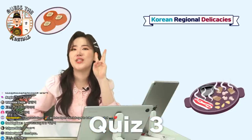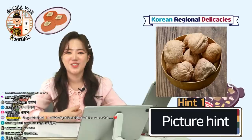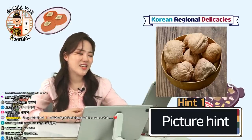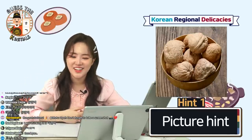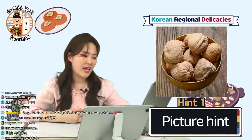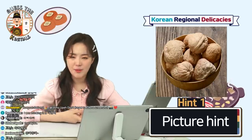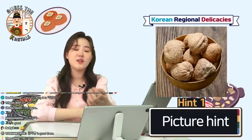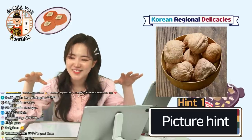Let's move on to quiz number three. Hint number one. Look at this picture. Yeah, walnuts. Walnut is a food that is good for brain health and skin. A walnut has three layers and the outside gets easy to break as it gets ripened. This is used as the ingredient for the answer, a local specialty. Big hint, guys. Hint number two.